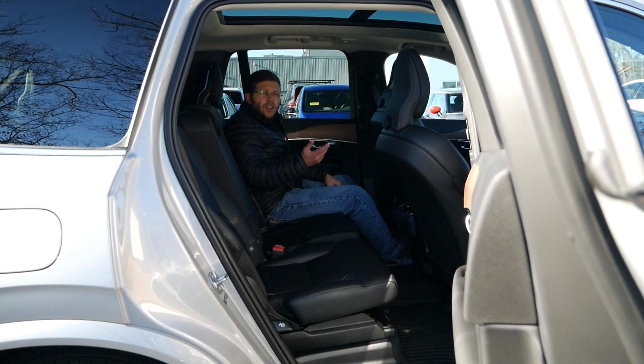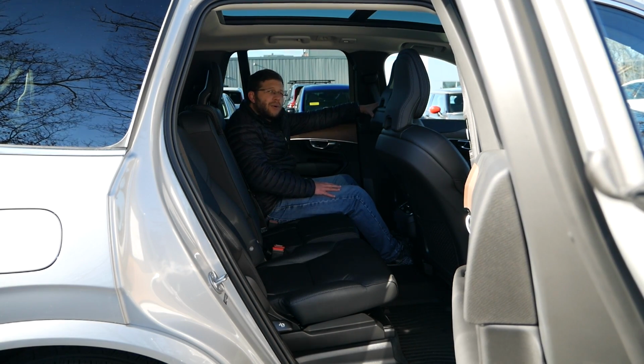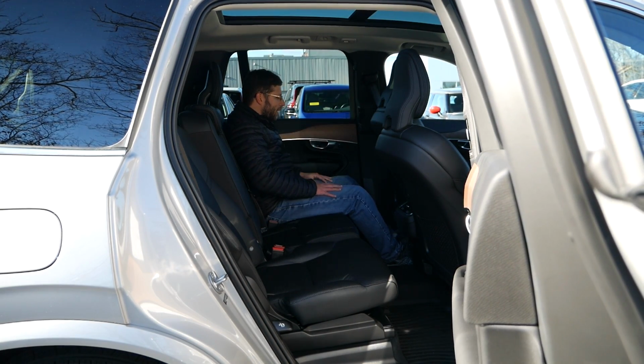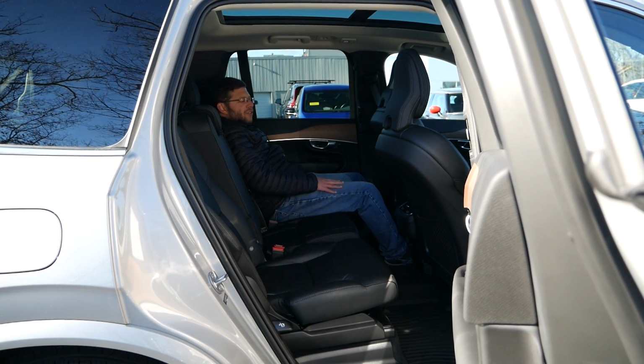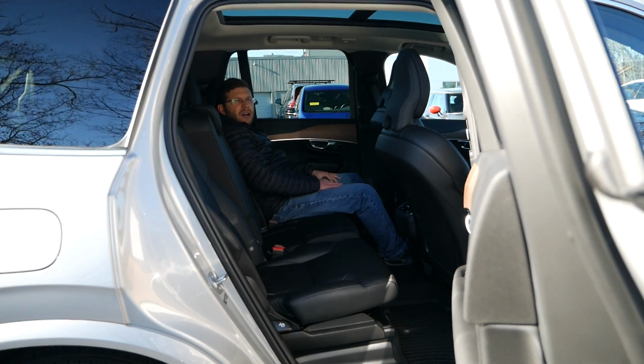Then on the driver's side, this seat is adjusted to someone of my height, around 5'5", and I have a lot of legroom here. In fact, I wouldn't be complaining at all. But I do want to recline one more time to give myself a bit more comfort.